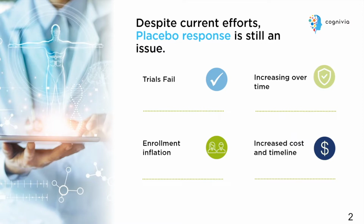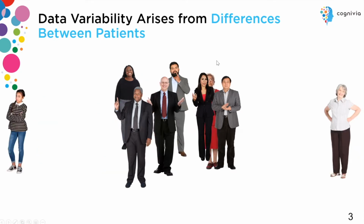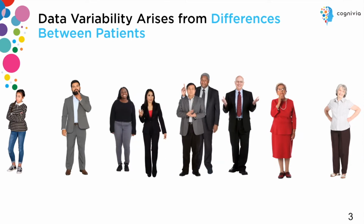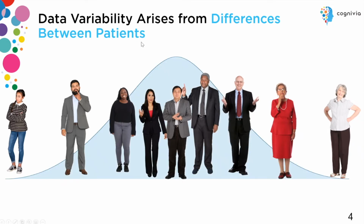So we see the placebo response at Cognivia is really arising from differences between patients. One of the easiest ways to think about this is to think about patients of different ages. Clinical trials, of course, will evaluate drugs in patients of different ages, and it's not unreasonable to think that the age of the patient will affect how that patient responds to treatment. So typically, the ages of the patients will exist in some spectrum.